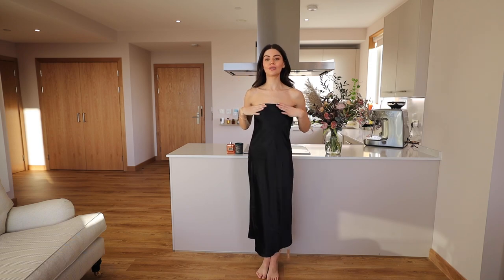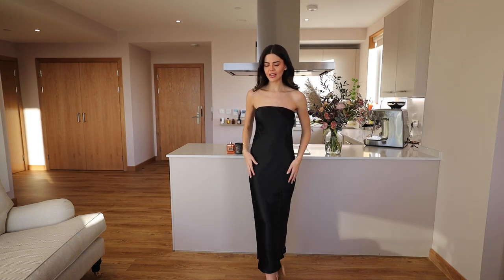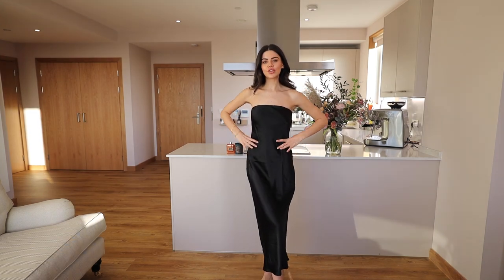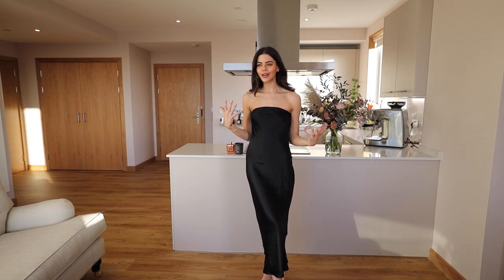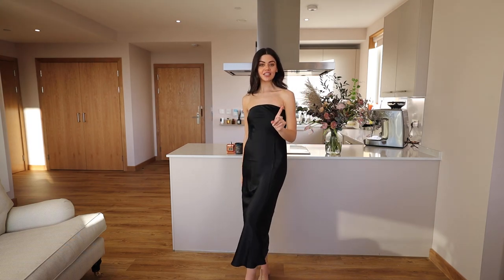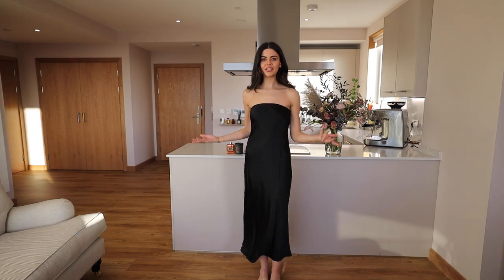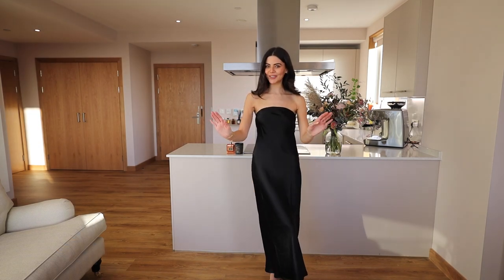It's elasticated along here and it doesn't make my boobs look weird. You know, sometimes these dresses can. It's one of those dresses. It's obviously not tight, so it leaves a bit to the imagination. You don't really know what my body looks like in it, which I kind of like because it means it's an eating dress. This is an evening dress if you're doing a dinner and you know it's going to be great food because there's room to grow, which we love.